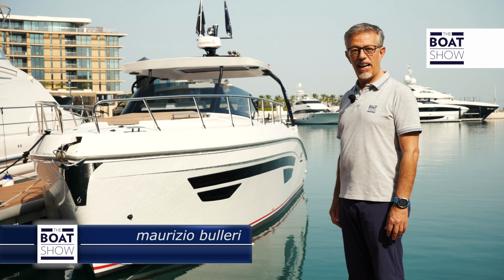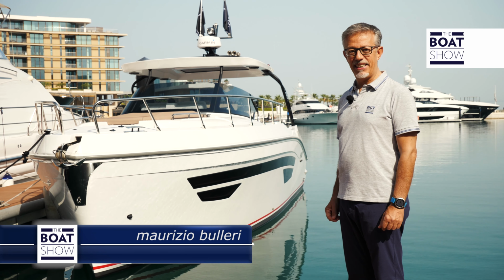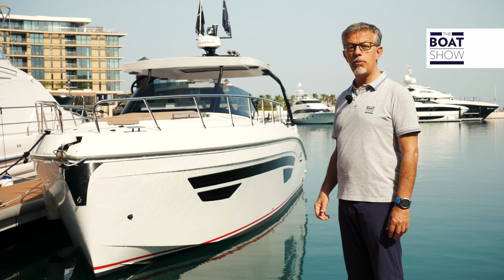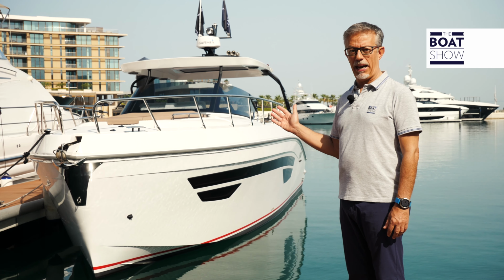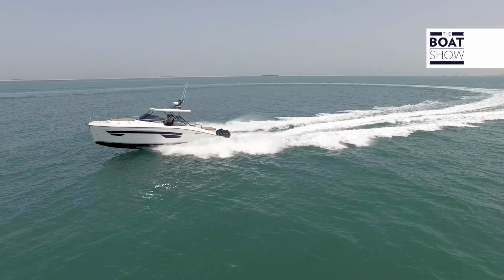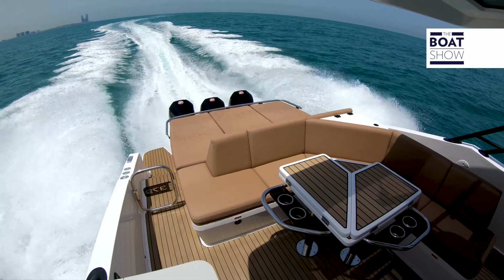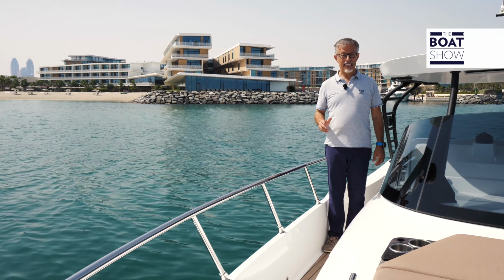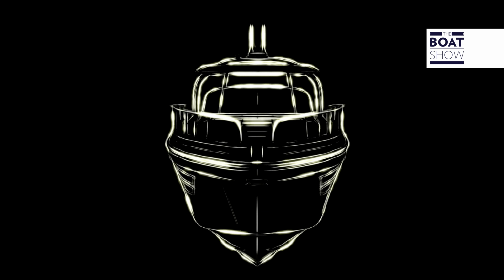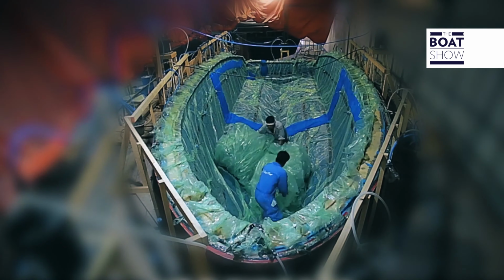We're in Dubai to test the boat that was designed and built here in the Emirates. This is ORYX 379, a model that gives rise to a new generation for this brand. ORYX is one of the brands of Gulf craft, and the new generation ORYX will have bigger and smaller models than this 379.